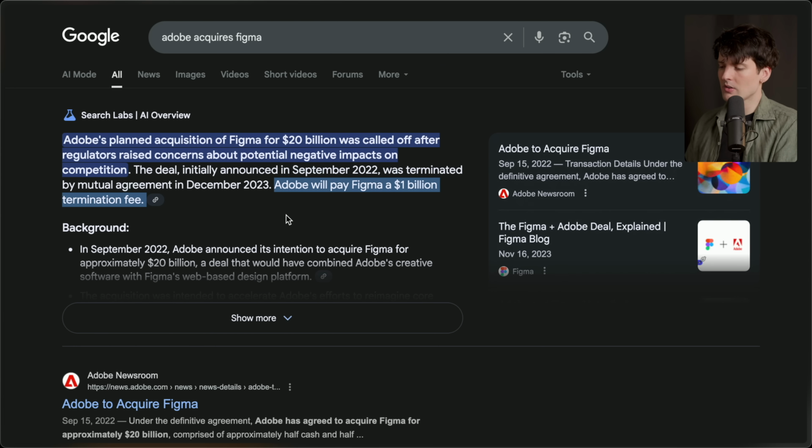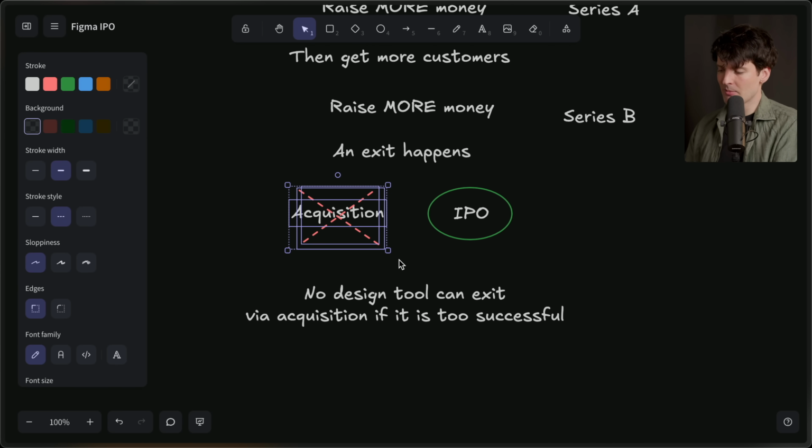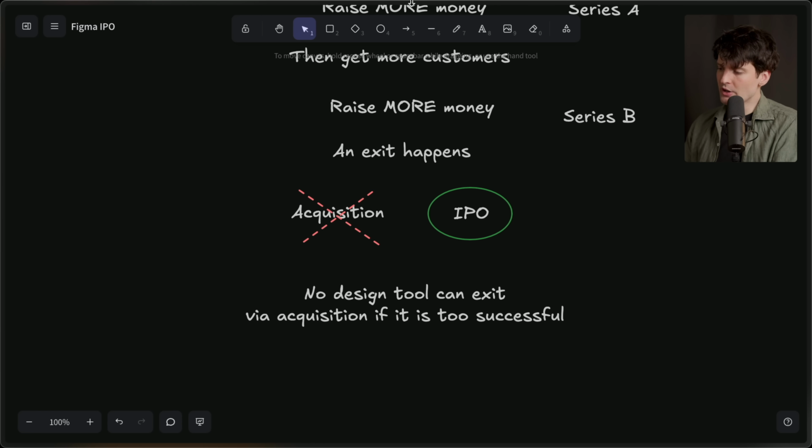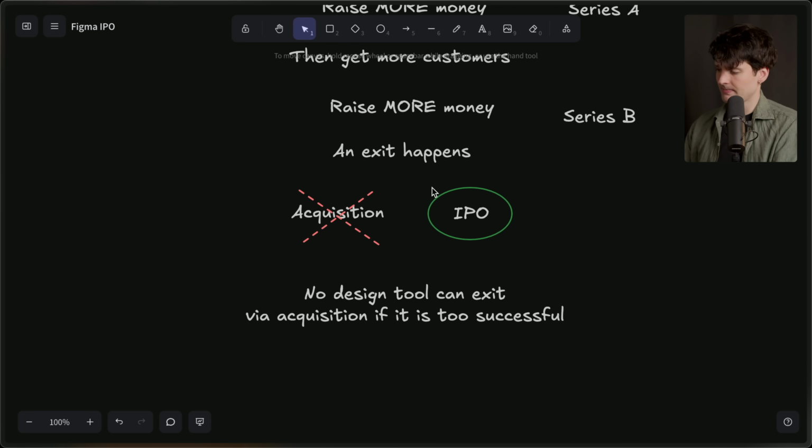That $1 billion gives Figma enough time to fix their business, make it profitable, and make it as successful on the books as possible so they can then have success with the IPO. So basically, Figma went from having a happy exit, where everybody makes their money, everything's good, and the company can keep iterating as normal, to having $1 billion in 2 years, good luck or you're in trouble. And you know what? They did it.